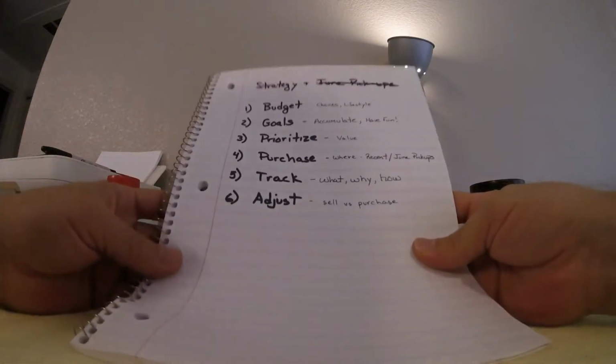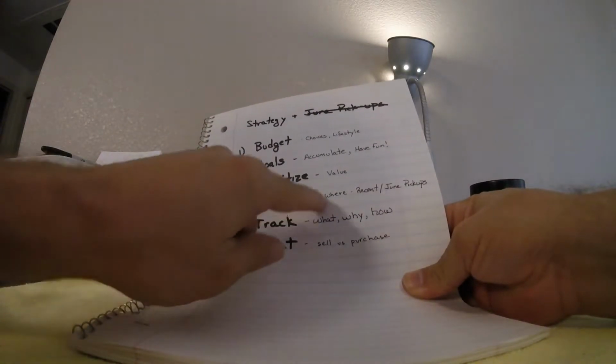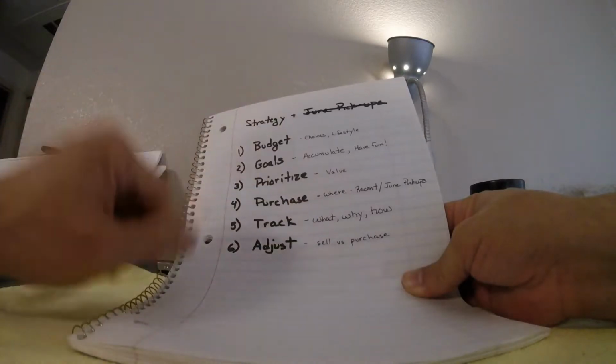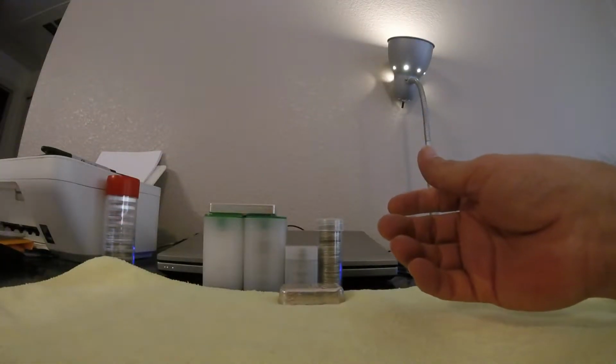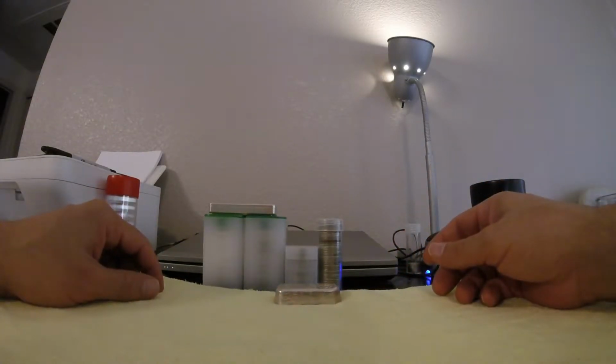I'm working on my strategy series, and I'm on my fourth item, which is purchasing. The first thing to consider when purchasing is where you're going to purchase an item. There are several options, and I like to break them up into two categories: online purchasing, which can include online dealers and also eBay, and the second would be in person, like a local coin shop or a coin show.